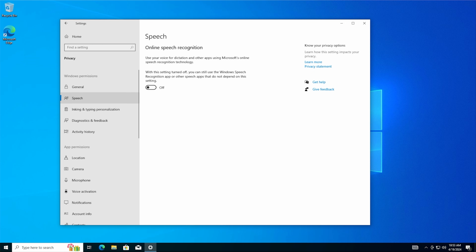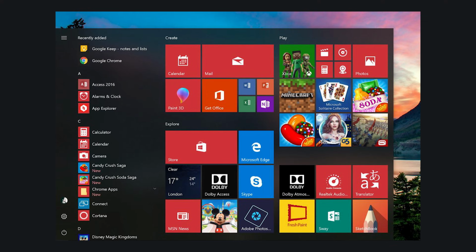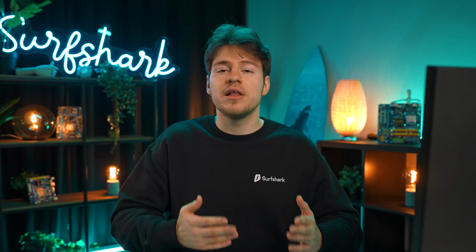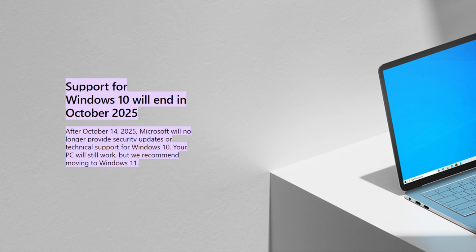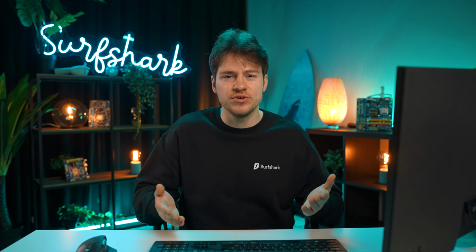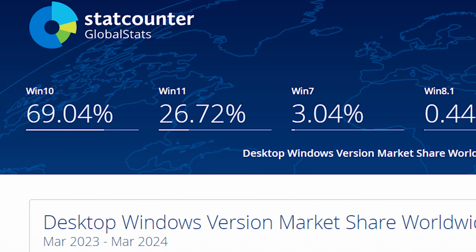There were issues with privacy and the start menu becoming bloated by default, coming in with random apps, updates coming in at random, restarting your computer. It's safe to say that there were a lot of growing pains with Windows 10 at first. But now with the official Windows 10 support ending in 2025, what will most users do? Again, Windows 10 is currently used by almost 70% of all Windows users, while Windows 11 isn't even at 30%. And there might be a reason why.